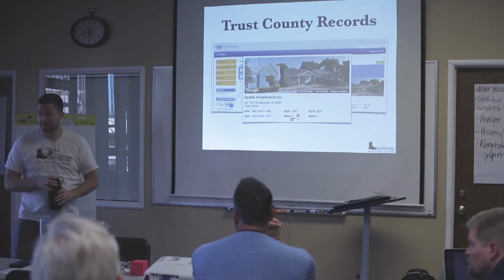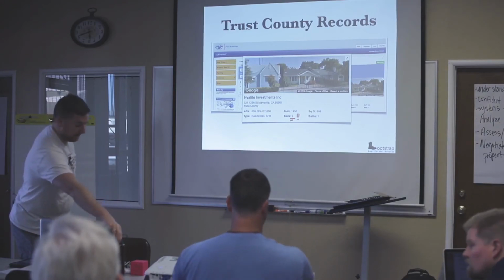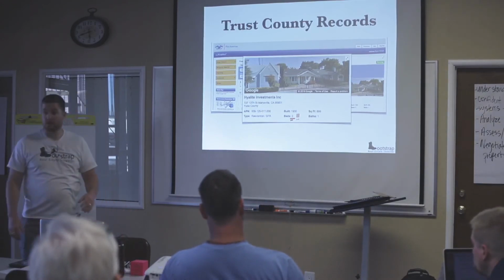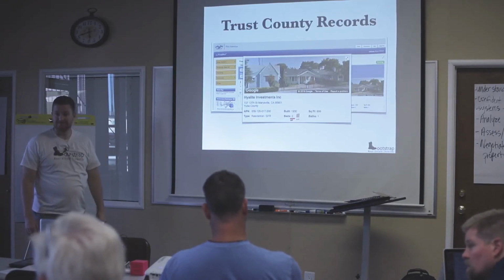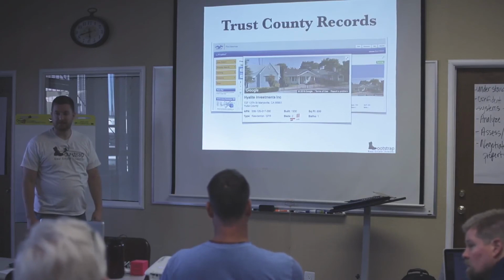I don't know who bought it. I just know it recently sold. So that's the flipped price. The flipped is 209. 209. So it actually, oh, a cash buyer. Cash came in and bought the remodel. Yep, for 209.